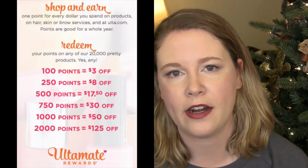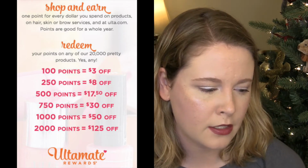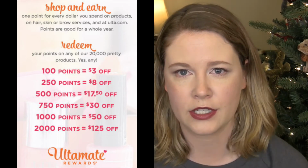So if you can, you want to save up to $125 worth of points because that's the maximum value you can get for them. They're worth more at that increment. I'll include a chart with the point breakdown. I think that'll make more sense, but I think the minimum you can redeem is $3 worth of points and then it just goes up from there.